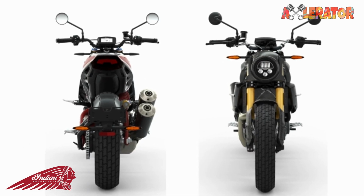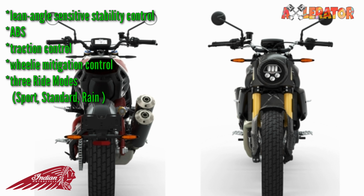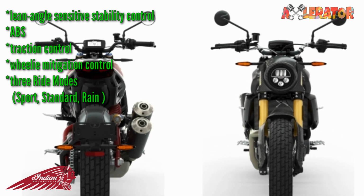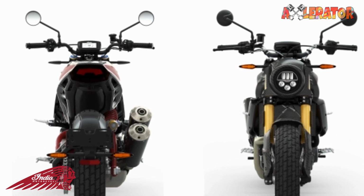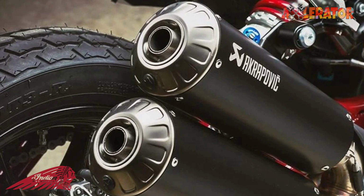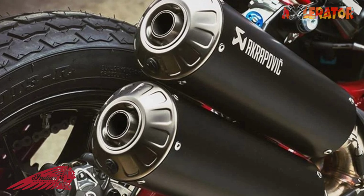The FTR is also fitted with a variety of riding aids like lean angle sensitive stability control, ABS, traction control, and a wheelie mitigation control, which can be modified by 3 ride modes: Sport, Standard, and Rain, each with unique throttle responses and traction control intervention levels. Besides all the alluring carbon fiber already fitted, the FTR Carbon can be customized even more with accessories specifically developed for the FTR platform.